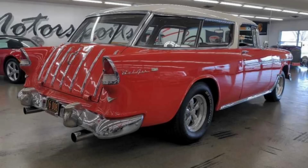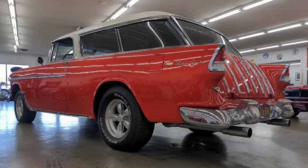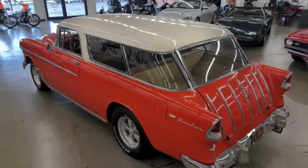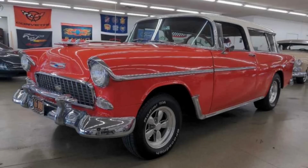This Bel Air is a local consignment sale, so there's no dealer tax or fees. It is a well cared for car and maintained by the current family for over 20 years. This car is not a trailer queen. It has been loved, driven, shown, and enjoyed. There are 180 pictures and a walk-around video ready for viewing. All you do is contact the seller, and he can furnish that to serious inquiries only.